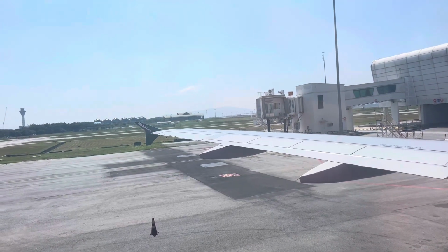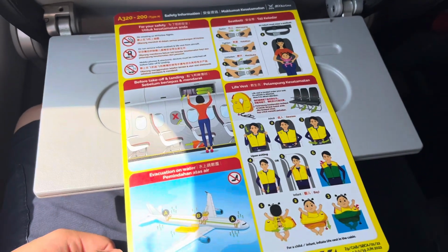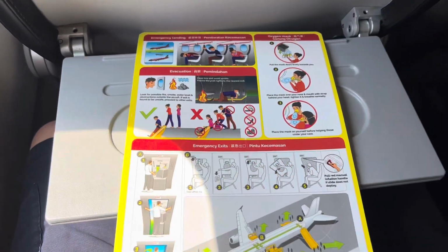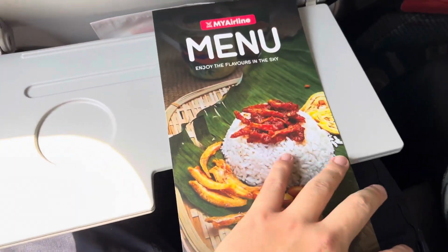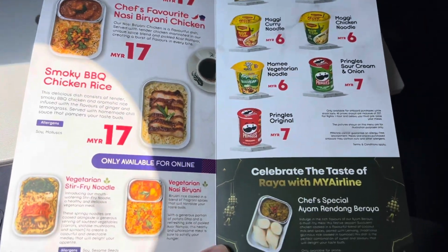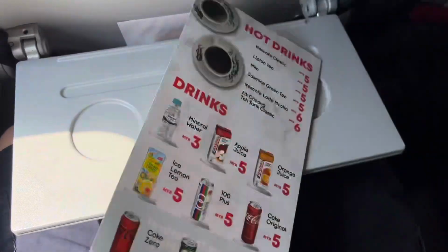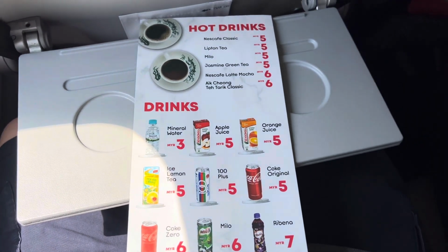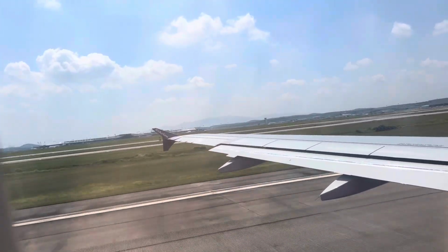and here's what the view looks like outside. Here's the safety card of MYAirline's A320-200. Pretty simple and straightforward stuff. And here's what their menu looks like. Ooh. The prices are okay for the most part, although there were some interesting food options there. While it is not as extensive as, say, AirAsia, I believe that they are planning on expanding this in the future. Soon enough though, it was time for us to take off, so please enjoy this takeoff footage here.